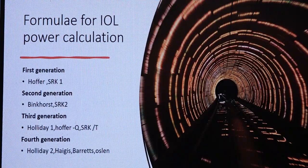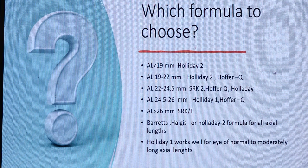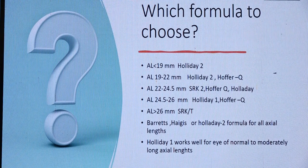So these are the different generation formulas. Now we are going ahead with actually fourth generation formulas, Barrett's and Olson's, and then Holladay 2. And yes, we should always be very, very particular about the formula we choose while doing IOL calculation. So this is a norm that we generally use.